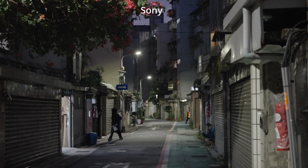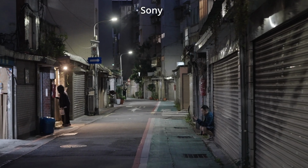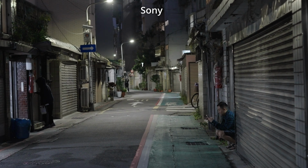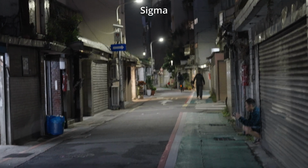In our previous video, we discovered that using a 50mm lens for walking and rotating shots can be challenging, but for the purpose of comparing Sony versus third-party lenses, I will still use 50mm focal length for this test.